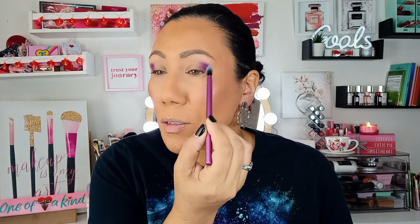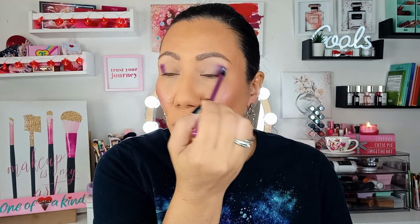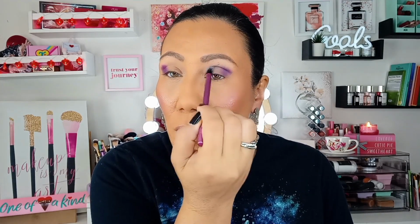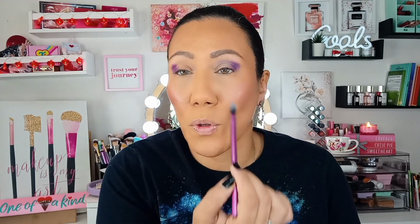I have a little bit of the Cosmos. This is my crease brush, kind of a pointed crease brush from Real Techniques. It is just perfect if you have hooded eyelids, you have smaller eye space, for just getting in that crease. And it really helps to carve. So we're just going to use that to blend the purple into the crease. And that so far is blending beautifully. So far, I have to say the mattes are performing really well. So I'm happy about that.